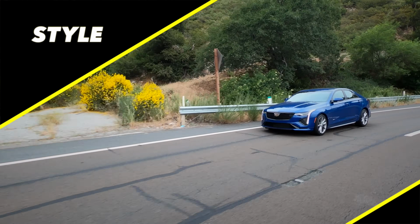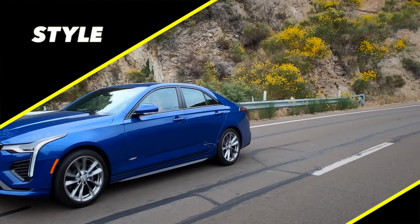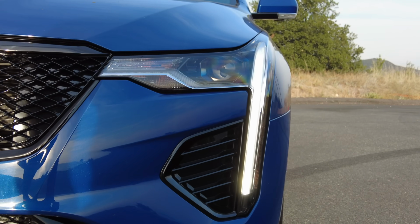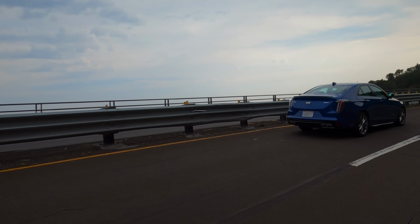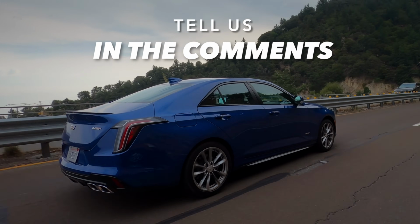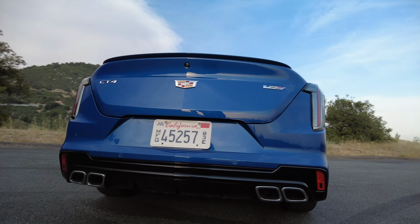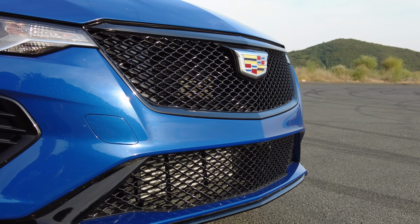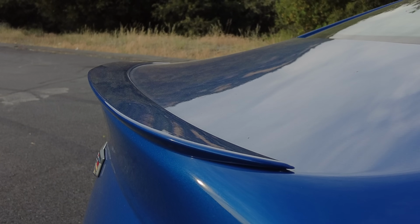Style! Style? Cadillac CT4? Is it good? It is stylish. I feel like most of its style comes from the headlights and taillights though. Especially the taillights. I haven't seen anything that looks like that. You'll probably know something and tell me about it in the comments. It's probably another Cadillac, maybe the CT5, the slightly larger version of this. I'll also mention that this is the CT4V, and it's got this really nice mesh grille, subtle aero bits. The rear spoiler is there, but it's not outrageous.